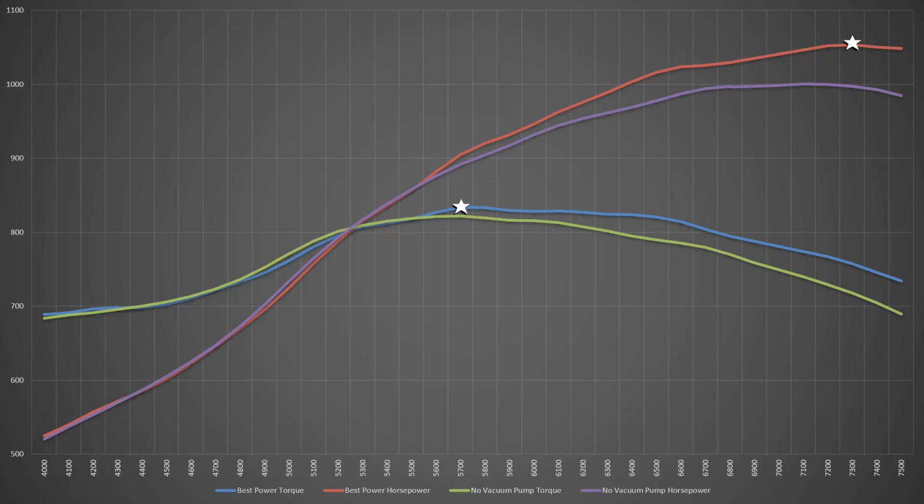Unhooking the vacuum pump cost us 12.1 foot-pounds of torque and an incredible 52.6 horsepower. Now granted, some of that horsepower loss does come from the fact that we are still spinning the pump, but since it's free spinning, the power drain shouldn't be all that much. In the right application, a vacuum pump is a definite bonus.